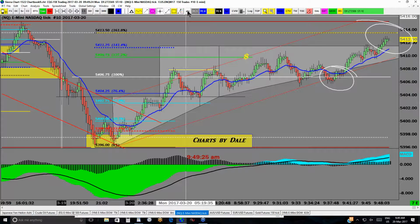And let's see if we can get that. Just a little hesitation, of course, enough to fake a lot of people out. There is no divergence. There it is. There's no divergence on the MACD to the downside.